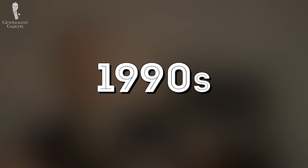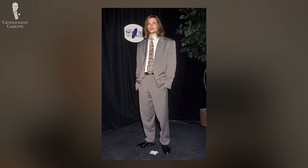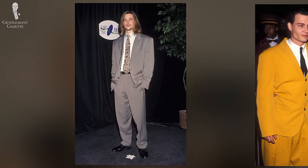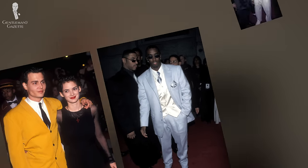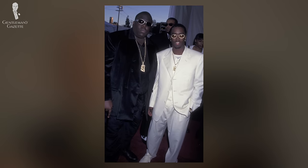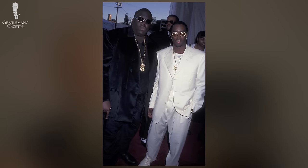Now, the 1990s were another low point of the suit. They basically took the worst aspects of the 80s suits, pronounced them, and made them even more ugly. The 90s suit was more clownish. Single-breasted jackets sometimes had three or even four buttons.